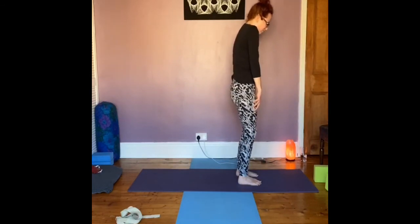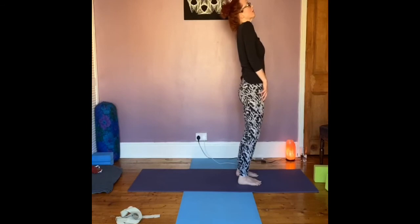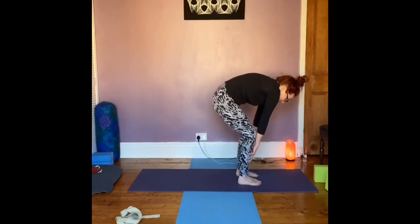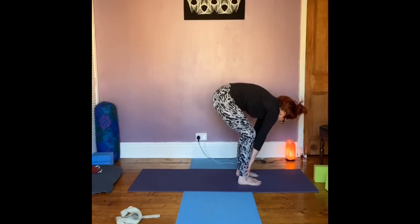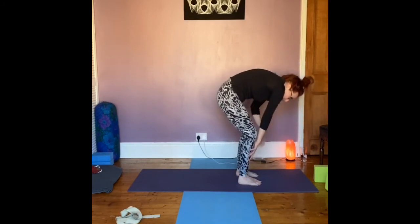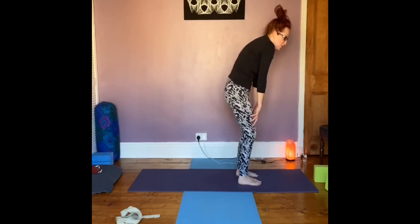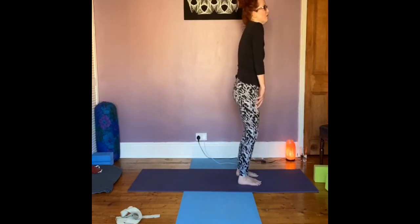As you come up, squeeze those glutes. And then just go floppy. And then just one more. Squeeze, squeeze, squeeze, on that lovely bit of wave breathing, rolling the shoulders back.